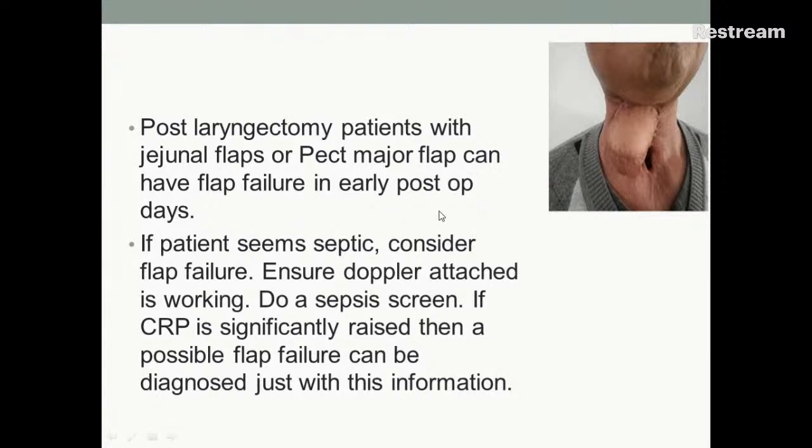So again, I'm not going to go into great detail of the procedure itself, but some patients who have total laryngectomies or pharyngolaryngectomies, a jejunal flap is taken to form a connection between the pharynx and the esophagus to restore a normal functioning esophagus.